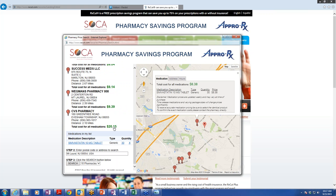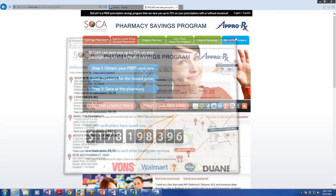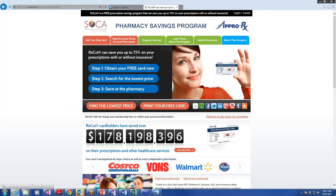And CVS is selling the same drug for $20.15. So if I had a $15 copay and I went to CVS, well, guess what? You just lost $2 and the client paid your $15 copay. If they go to ShopRite, they're going to save almost half of their copay, and your chamber is going to make $2. So that really helps our conversion rate, and it's important that members actually use that tool.